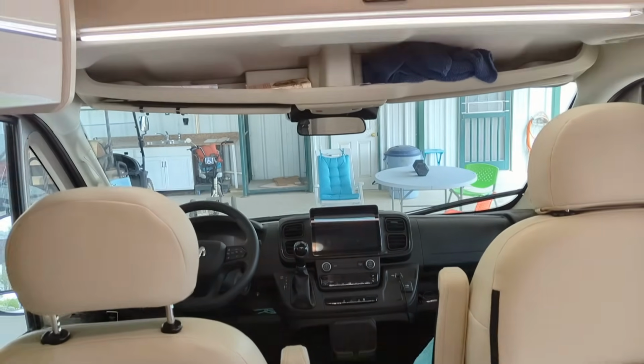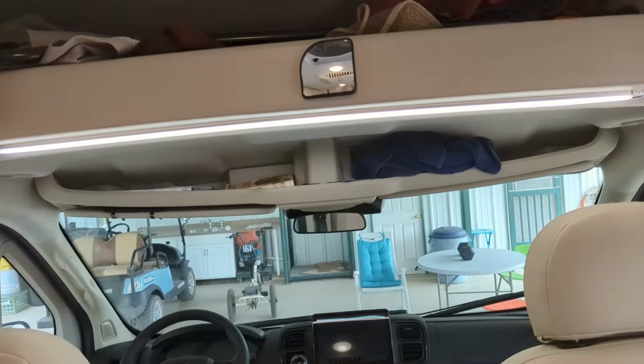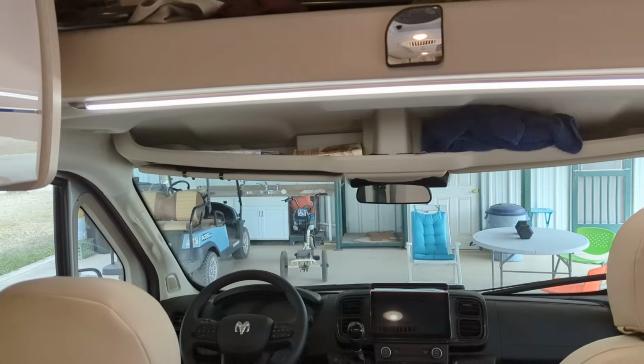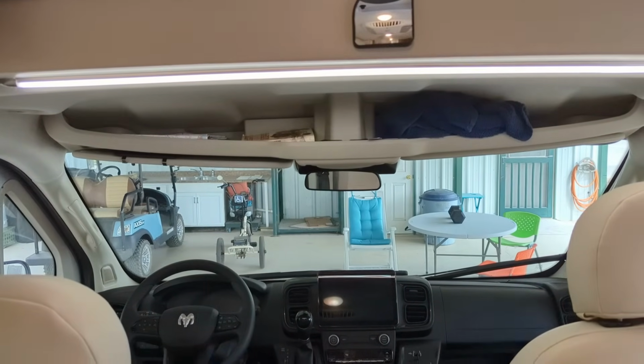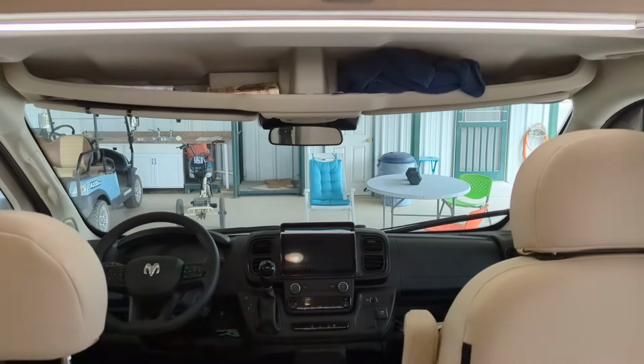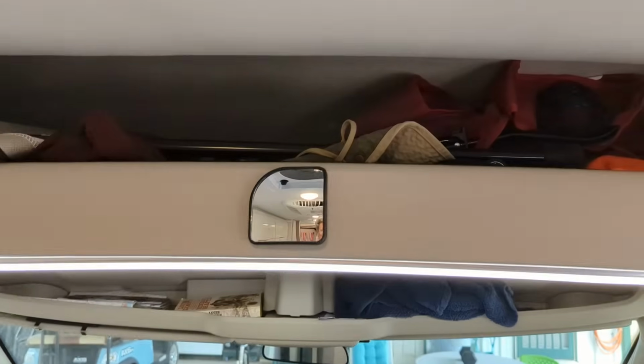But if you're living in this thing and it's your daily driver, you have to be careful about putting a lot of stuff out. Because when you get ready to go somewhere, you've got to put it up somewhere so it doesn't fall on the floor or break if it's breakable. And anyway, you've got a little overhead storage up here.